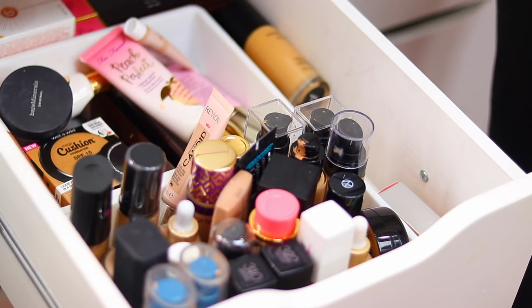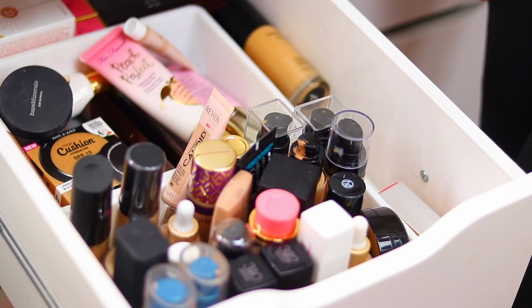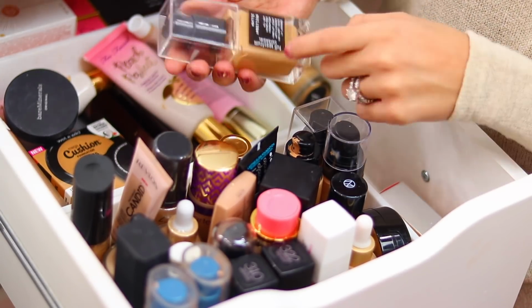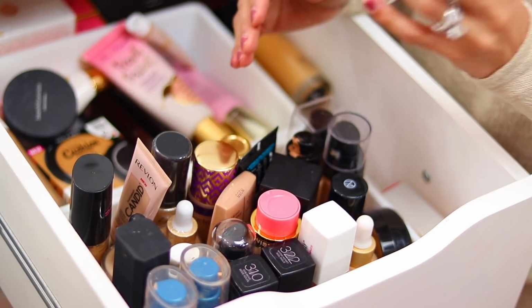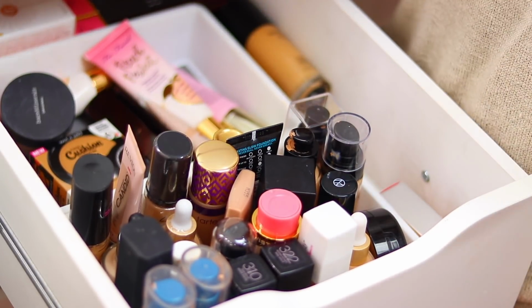I did actually just redo my entire foundation drawer. I kind of just moved everything standing up now instead of it being laying flat. I think I'm gonna play around a little bit more with the CoverGirl Matte Ambition. I know I just did a full-on video with this, but I feel like I need to really play around with it just a little bit more so I can give a really good in-depth review in February about it. Okay, and then I need something more for everyday because I don't have anything for everyday.